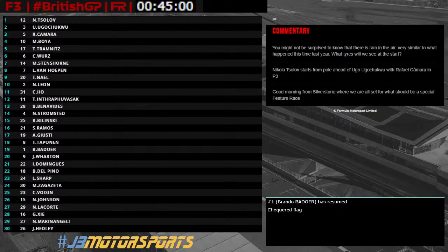The teams are allowed 2 sets of wets for the weekend, so this isn't part of their 4 sets of tyre allocation they're given. And I just think, looking at the radar as well, we're only going to get more rain coming in. This is a brave call. I feel the front part of the grid are going with safety in numbers. What are the majority doing? Whereas Niall and Van Hoopen there, that bit further back can make a braver call.